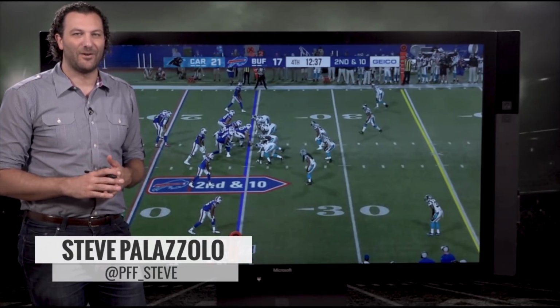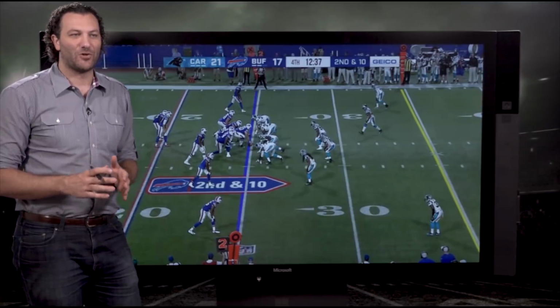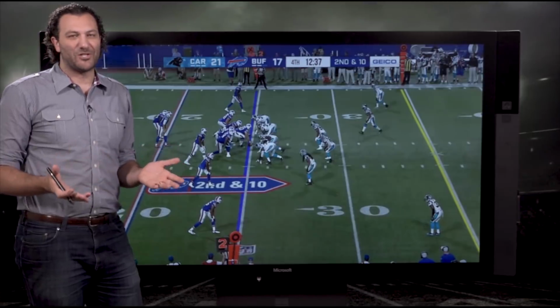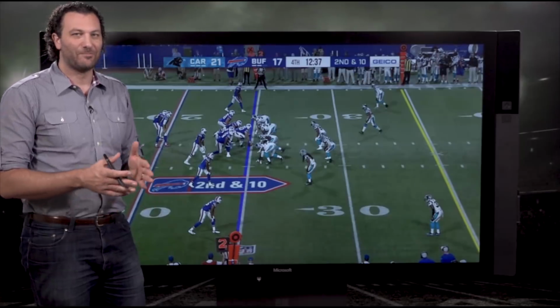Today breaking down a bit of a hot button issue. It's Josh Allen, Buffalo Bills first rounder. We just saw his first preseason game against the Carolina Panthers, and we pretty much saw exactly what we saw in college from Josh Allen. There was some good, some bad.